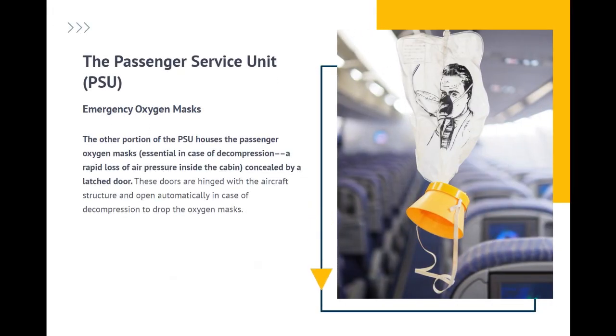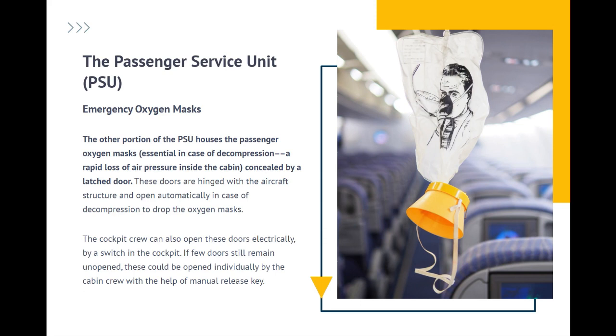The emergency oxygen masks. The other portion of the PSU houses the passenger oxygen masks, essential in case of decompression, a rapid loss of air pressure inside the cabin, concealed by a latched door. These doors are hinged with the aircraft structure and open automatically in case of decompression, to drop the oxygen masks. The cockpit crew can also open these doors electrically, by a switch in the cockpit. If a few doors still remain unopened, these could be opened individually by the cabin crew with the help of a manual release key.